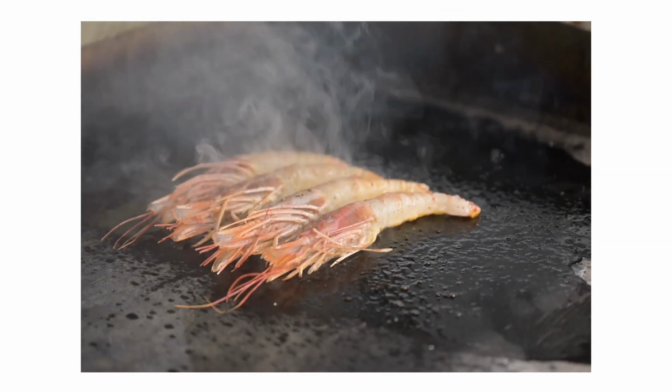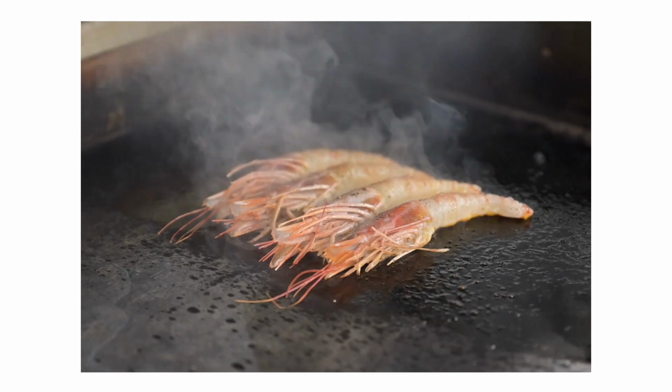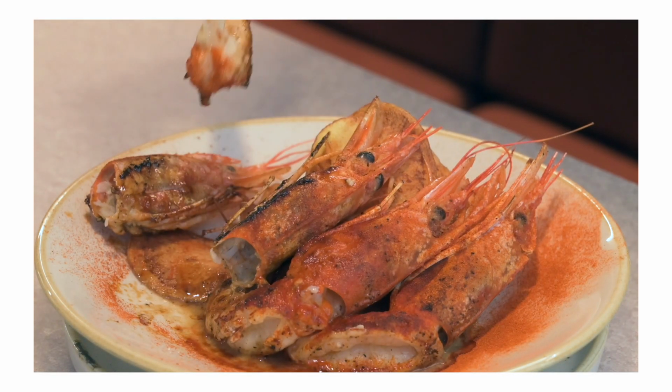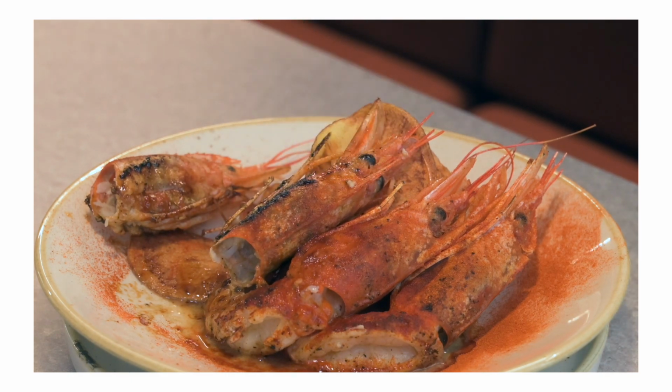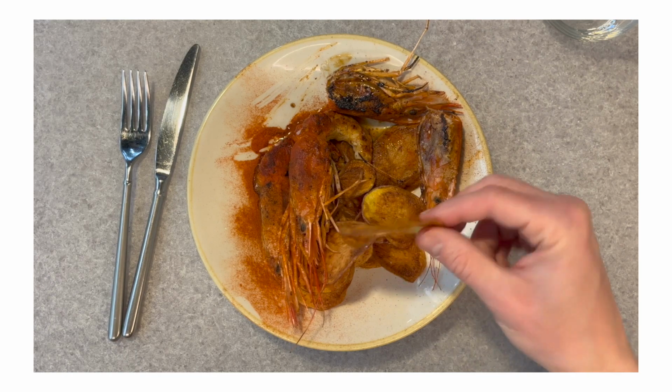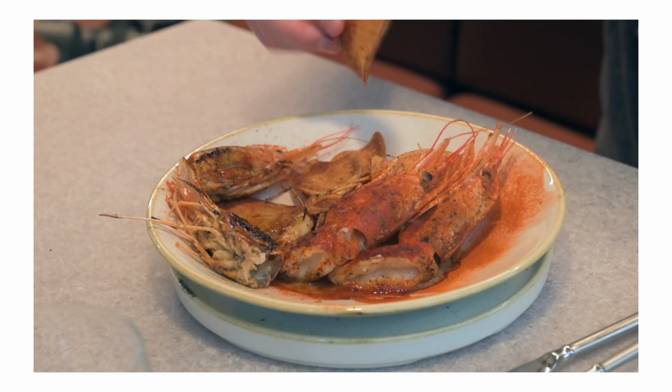Well, this dish looks simply amazing and is right up my street. The prawns themselves are huge and juicy, and they've been cooked to perfection. There's only 4 of them, but they're so big that they practically take up the whole plate, and the flavour is just incredible. They have a wonderful natural sweetness that works so well with the garlic and the chilli seasoning.